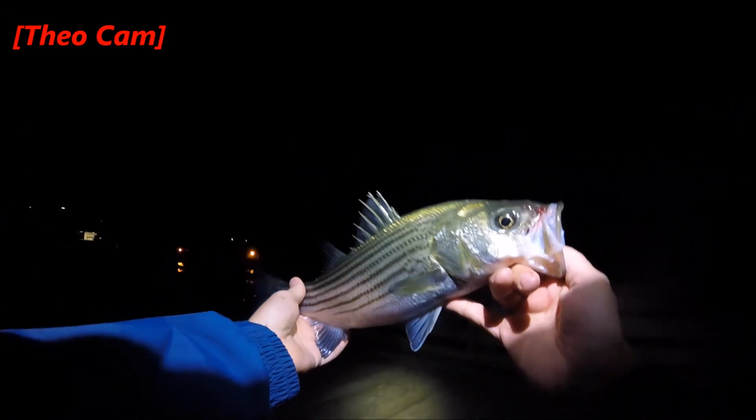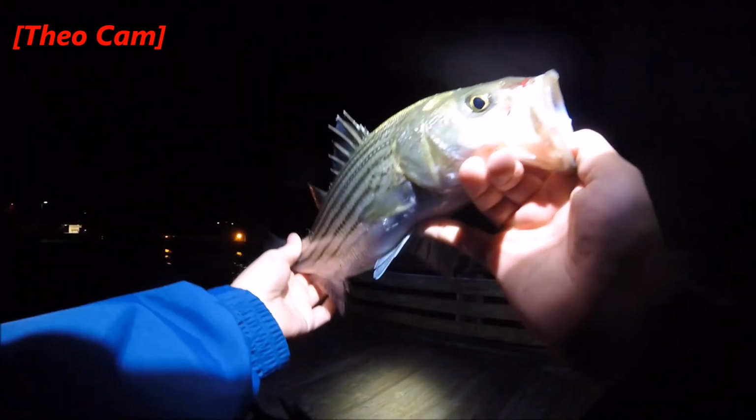It's a nicer one, but it's not a keeper, I don't think. No. Oh, that might be close, Richie. That might be close. Nah, he's a throwback. We'll turn the lamp on so you can get a good view of that fish. Beautiful striper. A little bloody from my hook set, but it'll be alright.